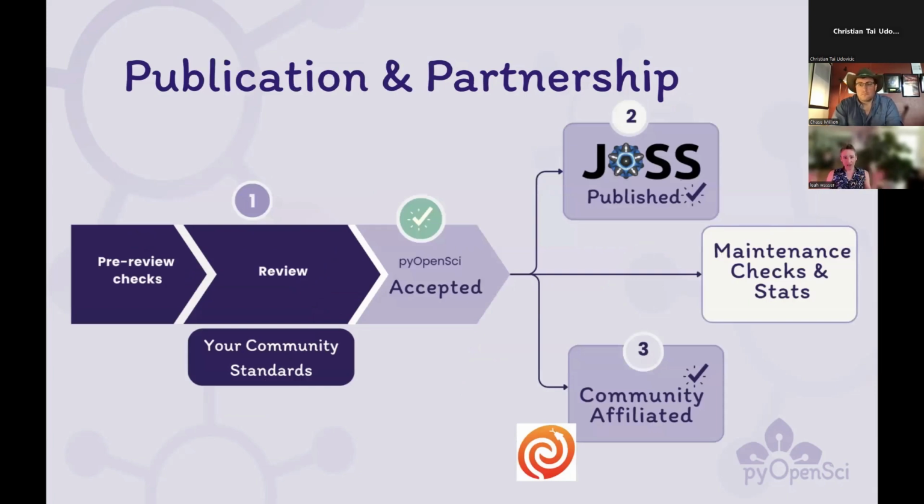So finally, the big picture here is that through one end-to-end review process, you can become pyOpenSci accepted, which is where we're going to really focus on that Python specific review. But also, if you want to become published by JOSS, they're going to accept our review as theirs. It's a quick process.